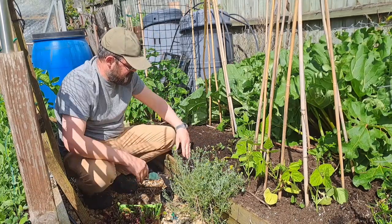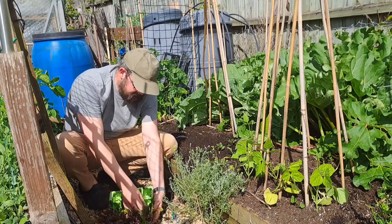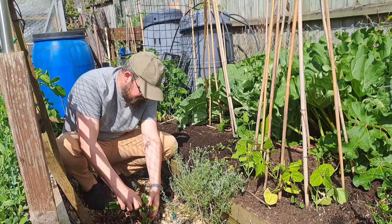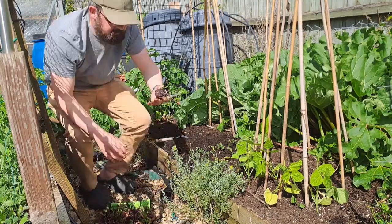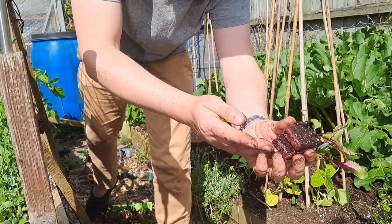You can see you don't have to be too careful with beetroot. I find that they are quite a hardy little plant. The plugs have all come out really nicely. You can see even the roots have got their red colour.